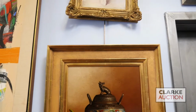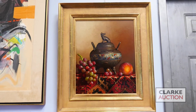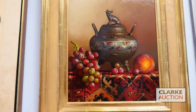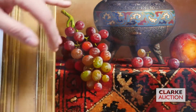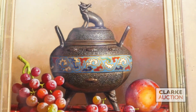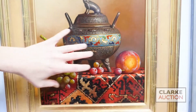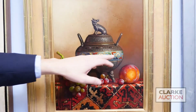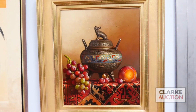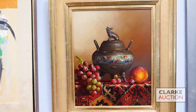This here is an oil on board painting by the American artist Lauren Speck. Speck is probably best known for his still lifes of southwestern native pottery, but here we have him depicting a Chinese cloisonné censer, some grapes, a peach, and a Persian rug. This work comes out of a Chappaqua collection. And it's just really spectacularly detailed. You really get the jeweled effect of the cloisonné enamel work there. It's communicated quite well being on board. And the work has a $3,000 to $5,000 estimate.